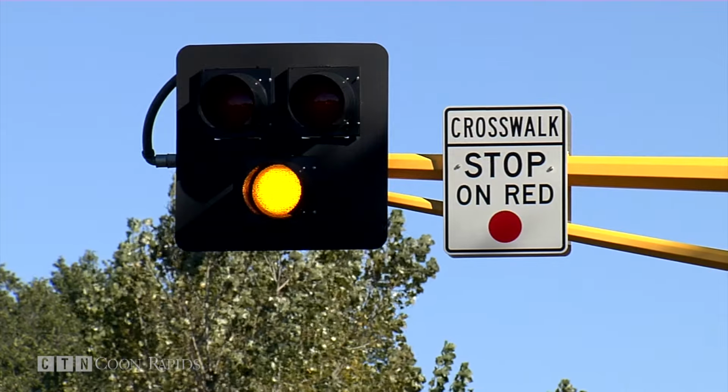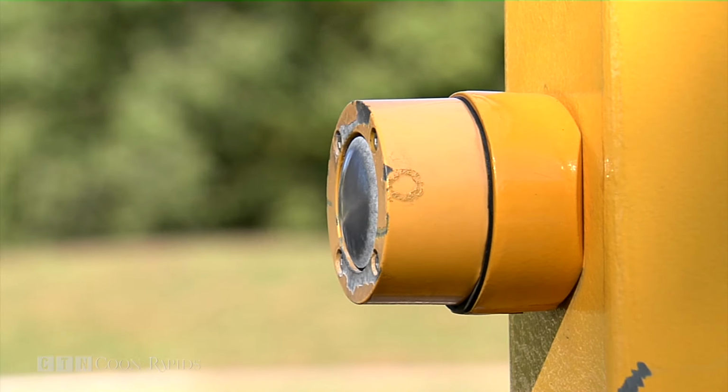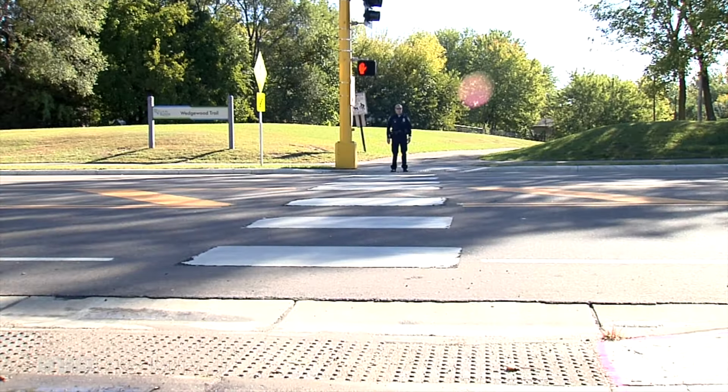The first light will be a flashing yellow light, which is on immediately upon pushing the button by a pedestrian. That yellow light means to slow down for any motorist.